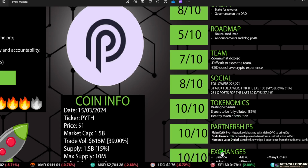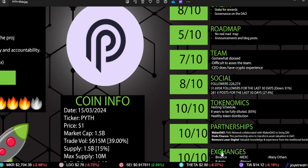Either you're going to look at this as a great opportunity or not a great opportunity. PYTH is listed on all major exchanges pretty much. We have Binance, KuCoin, Bitget, Mexi, and many more. And I give it a 10 out of 10 because the liquidity is there, guys. If you make some great gains on PYTH, you can go on one of these exchanges and pretty much get it liquid.